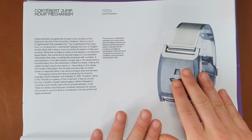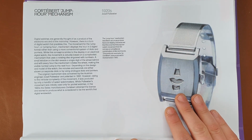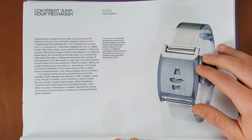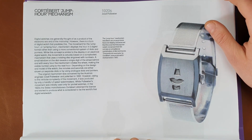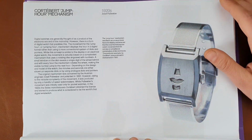The first jump hour mechanism to show like a digital display was in the 1920s when Courbet created this unusual clock mechanism, and by 1932 they produced this watch.